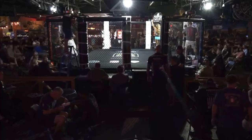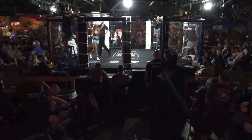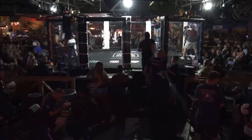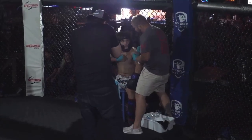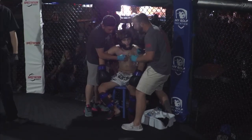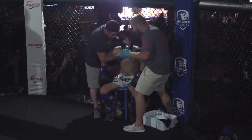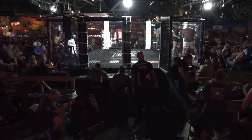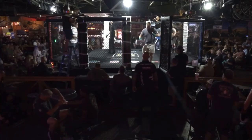I think Treyton is trying to keep his distance a little bit. He's got good length and a good body type to have that game plan in his arsenal, but I think if he's going to put more points on the scorecard, he's going to have to start closing that distance a little bit more. But great first round from both of these guys. And that's the experience with that first fight, right? Now we're going into the second round. I'm interested to see how Noah comes out this second round.